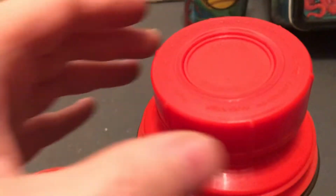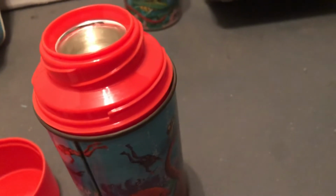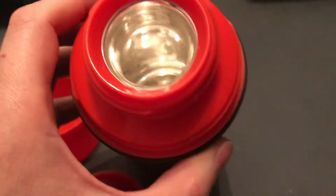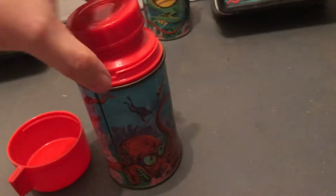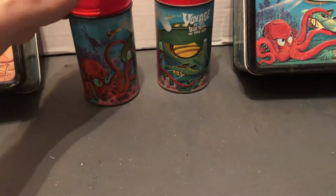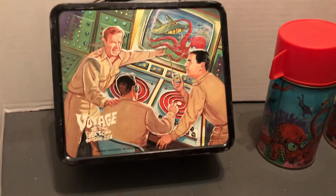Nice cap. You drink out of that. There's the seal that you open up, press down and put in. Sometimes you've got to be careful with these, since there's a glass-like material in there that could be broken. So this one's in fairly nice shape. Very cool. Let's look inside. I think I did one of my other lunch boxes, the Beatles 1968 Yellow Submarine video. I'll give a link to it over there at the end of the video. Alright, so that's another collectible for Voyage to the Bottom of the Sea.